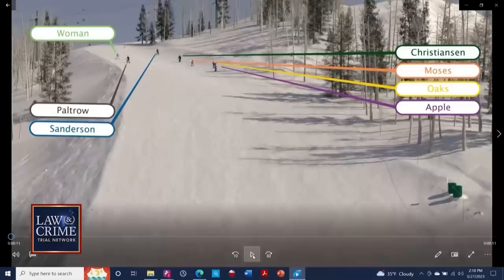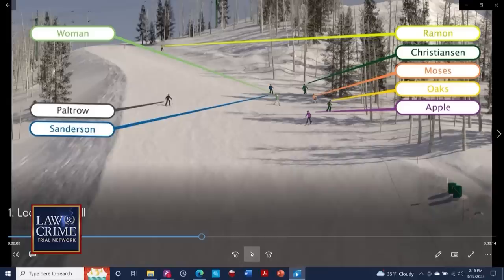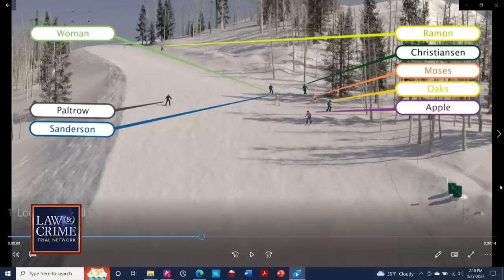All right, let's run through this from start till the crash. So we're going to stop right before the crash. Okay. Can we do it just a little longer to see where they're? Well, let's talk to you. So when you turned your head, we want to fast forward over that. So you tell us. There's Gwyneth and there's Sanderson.